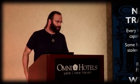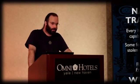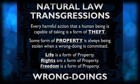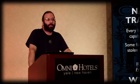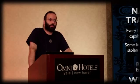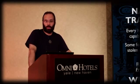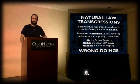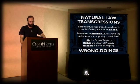I don't have a right to stop you from taking an action if you're not harming somebody else. You may perform any action which does not directly result in harm to somebody else. Okay? Rights are a form of property. Freedom is a form of property. Somebody doesn't have a right to take somebody else's freedom and hold them against their will just because they don't like what they're doing, they have a distaste for what they're doing, or they want them to make their behavior comply with commands that they're being given.